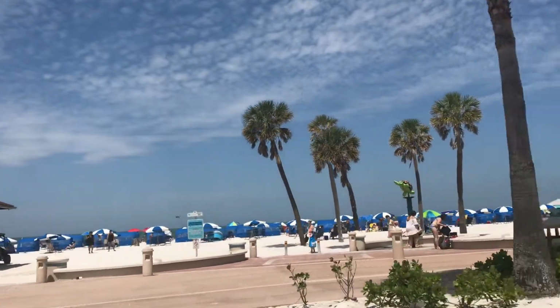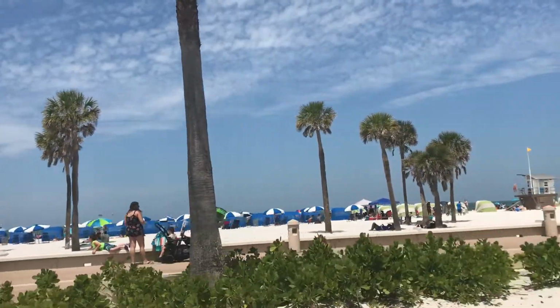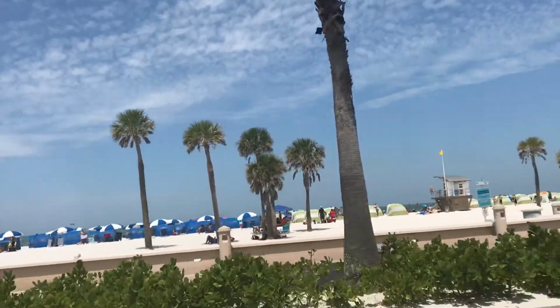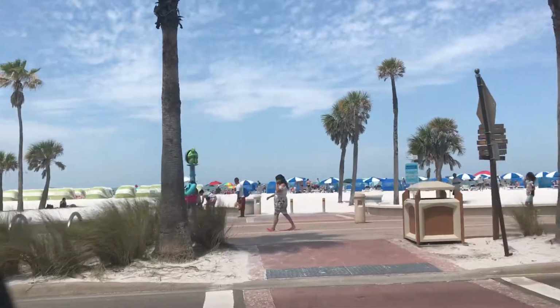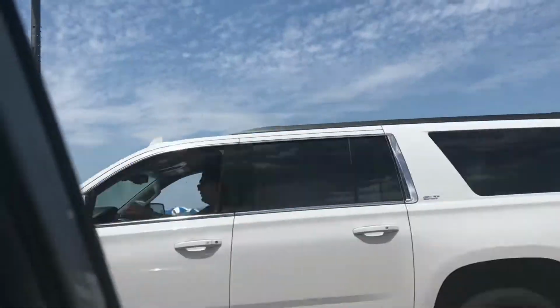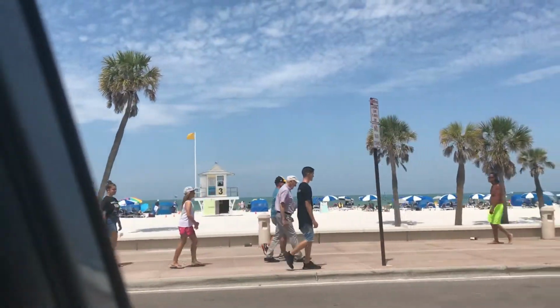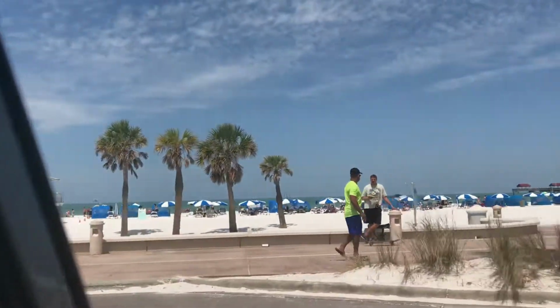This is the main strip of Clearwater Beach. A lot of places to park yourself in the sand for a great beach day. I like the blue and white umbrellas. They're available for rental, running about $25 a day. There's also some decent volleyball games that can be found here on the beach.